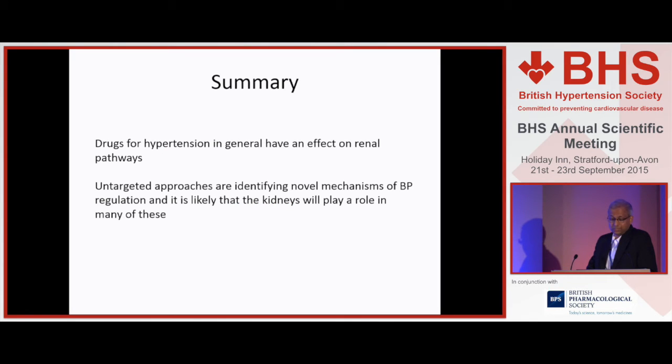So in summary, yes, all drugs in general have an effect on renal function. I don't think we can discount renal from any pathway for blood pressure regulation. I've shown two examples of untargeted approaches that lead to identification of novel pathways. The GWAS are known to be good at identifying novel pathways for blood pressure. We've seen that for coronary artery disease. I've shown one pathway for blood pressure, and metabolomics is the other one, which seem to be tractable in leading to dissectable pathways. Thank you.